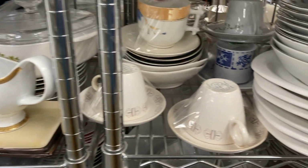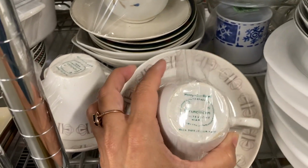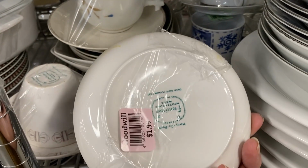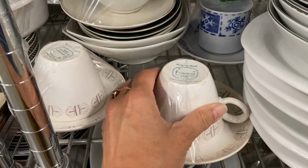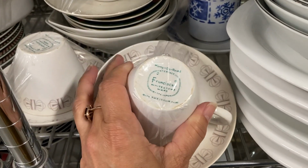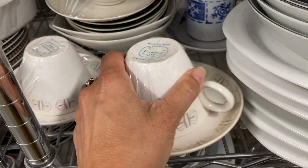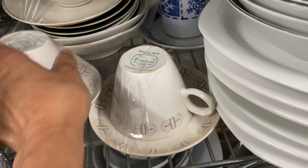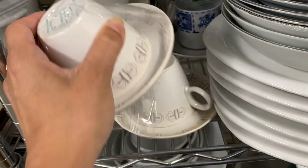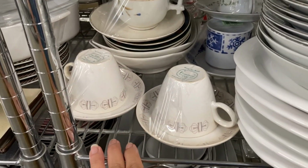Among the china sets, I noticed these two cup and saucer sets. I mostly noticed the logo on it. That is Franciscan, and that is a vintage brand, and the pattern is called Merry-Go-Round. I'm not familiar with the pattern. It's not super exciting compared to some of the hand-painted Franciscan, and I decide to go ahead and leave them on the shelf.